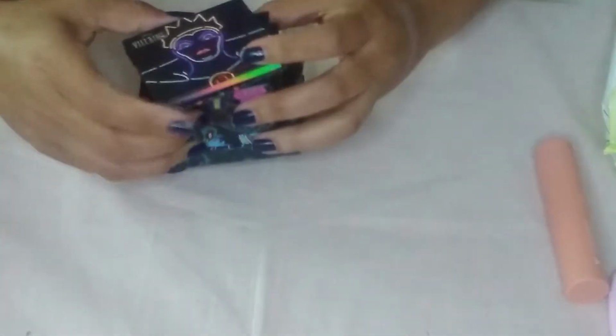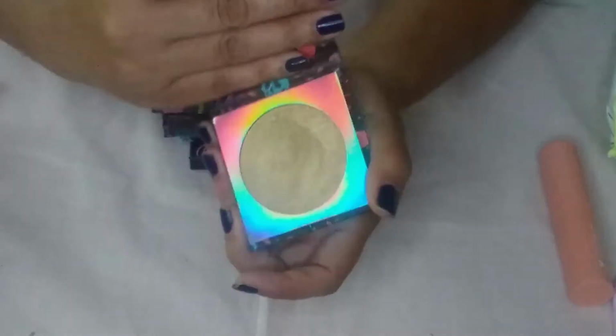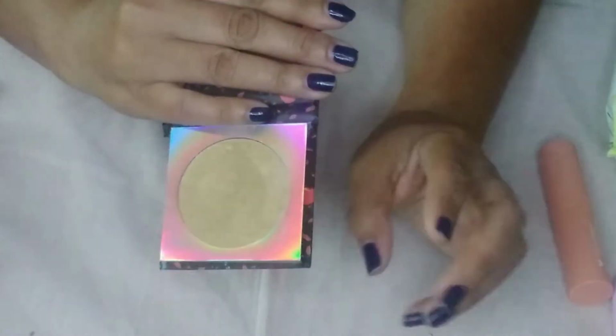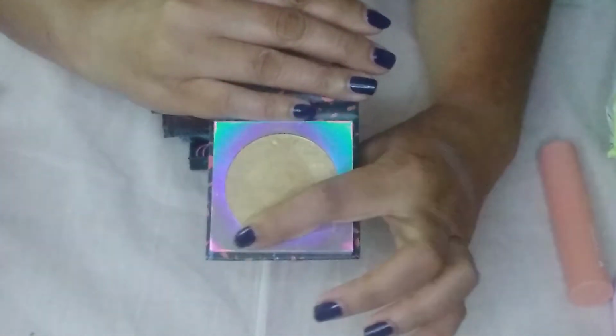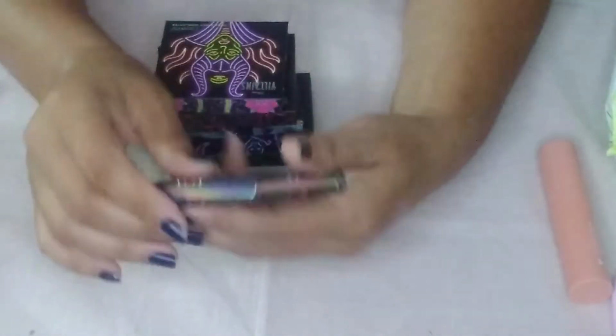All of these are Super Shocks. This one is Fairest of All, which is the Evil Queen. Absolutely gorgeous packaging, but that is what it looks like. This one is a deeper gold kind of shade. I apologize, there's a weird reflection, but the paper on this packaging is kind of holographic, so it might be weird on camera.